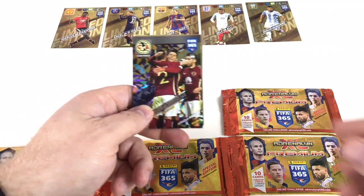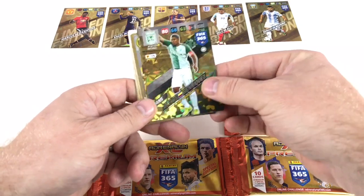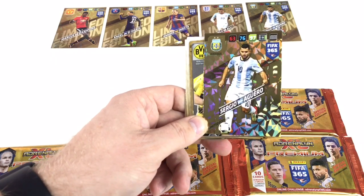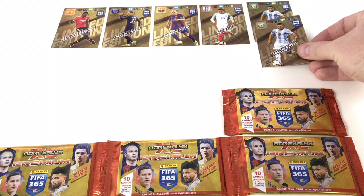And this is a Club America milestone. Alexi Henriquez, fans' favourite. We've got a duplicate now, but that's cool because that means someone can win that. We've got Sergio Aguero limited edition. That's cool. So there we go. So we've got a duplicate now. So that's up for grabs.